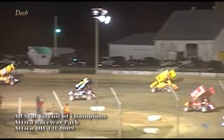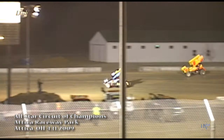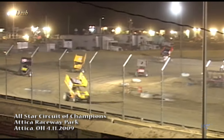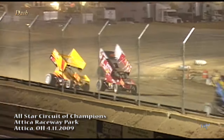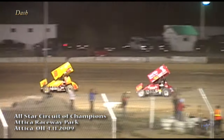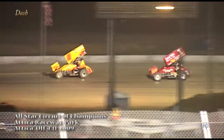Tim Shaffer, Danny Smith, 25th and 6th. Wilson with a comfortable advantage over Chaney. They come off turn number four. Lee Jacobs, Randy Hannigan running 3rd and 4th. Tim Shaffer looks like he's looking for a groove.